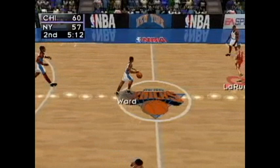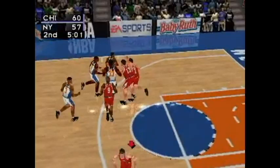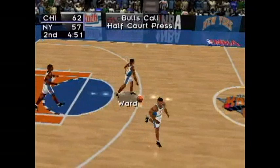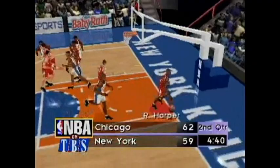To the left side. Ewing to Ward. Longley for the interception. To the left side. Number 5 with the easy lay-in. Inbound pass to Ward. Ward to Johnson. From the left side to Ewing. Puts up the J. He makes the shot.